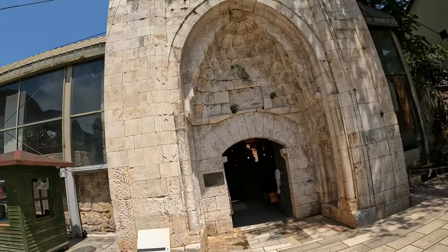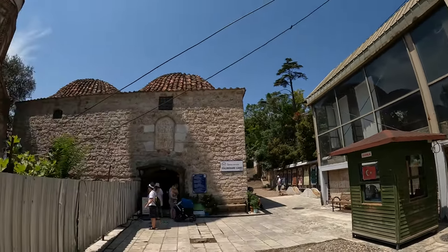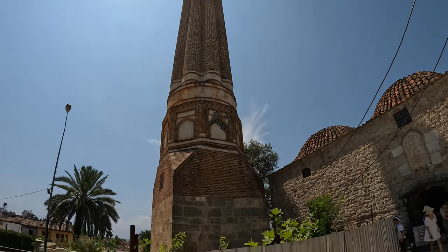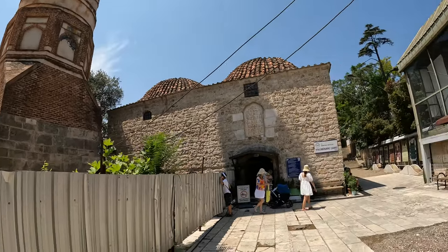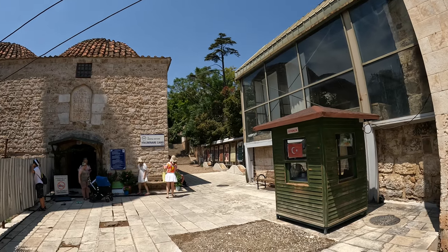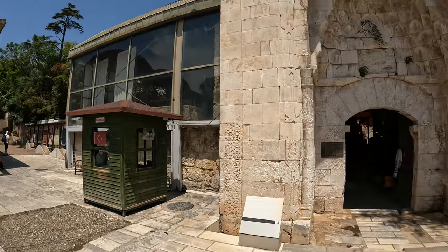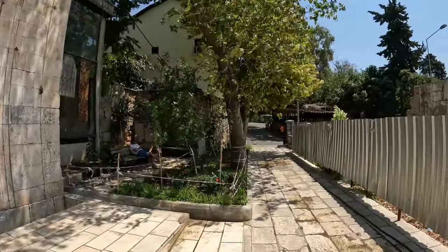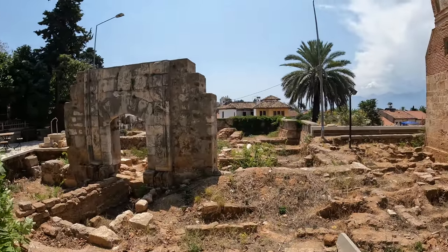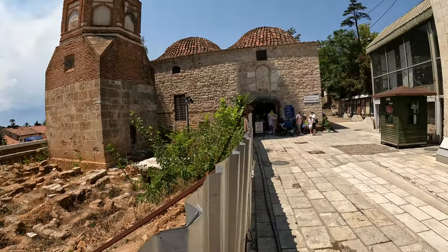So I was just inside this madrasa, which was a university, built at the same time as the Alaaddin Mosque or Yivli Minaret and the mosque. Over there, just a few steps up, is the Mawlawi or Mawlana Lodge, which also has historical significance. So let's crack on once again. Here are the ruins of this impressive building.